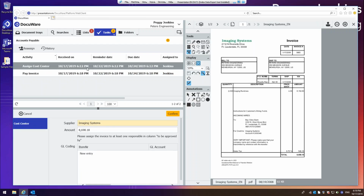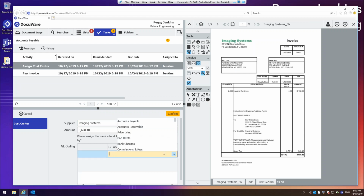So let's go ahead and look at this one. This one does not have a purchase order, and we're going to go ahead and enter some information on it. We're going to put in a line item. We're going to assign a GL account, and we'll just call this office expenses.